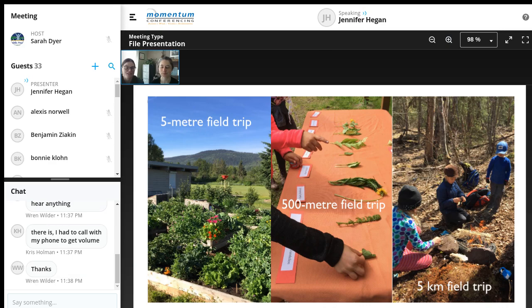So we're focusing on three different kinds of field trips today. We've got the 5-meter field trip, which is ideally a school garden. It could be a community garden not too far from the school or someone's neighborhood garden. And then we also have the 500-meter field trip, which is a walking field trip where there might be a woodland or a park or maybe even a marshland. And finally, we'll talk briefly about the busing field trip, which could be 5 kilometers away or a little bit farther, maybe deeper in the woods where you would find wild foods and other fun things to do.